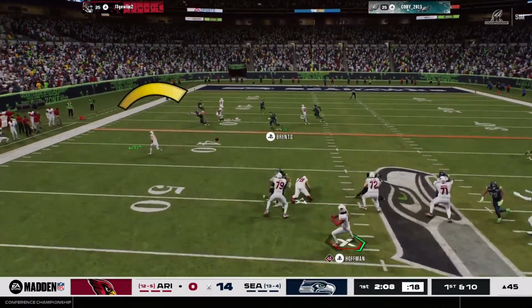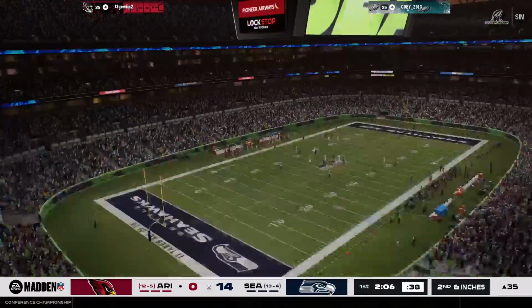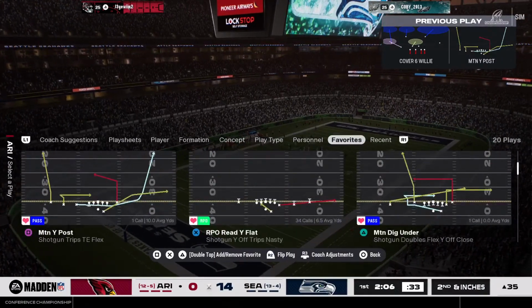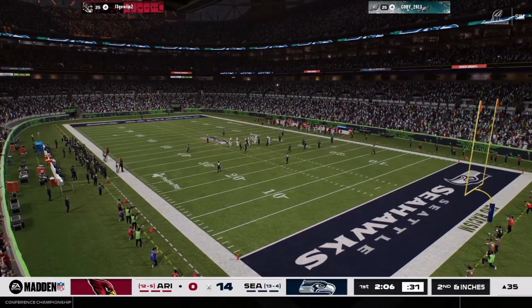1st and 10, looking to throw. Gets him on a quick hitter. And they get him out just before he can move those chains, partner. It's a gain of 9 on 1st down. 10 yards on the pickup. And 2nd and 6. The Seahawks 35-yard line.